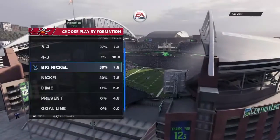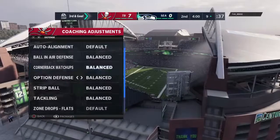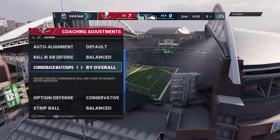After 1, 7-0 on EA Sports. Buccaneers 7, Seahawks nothing.